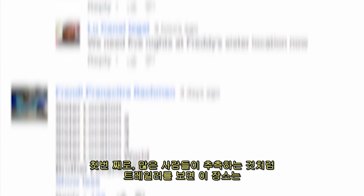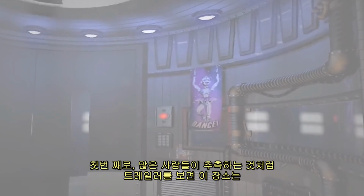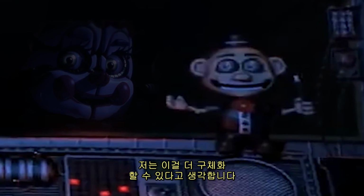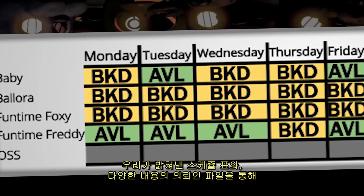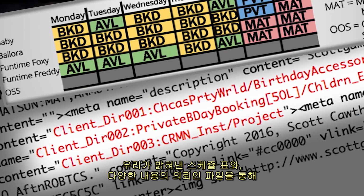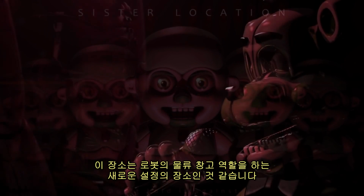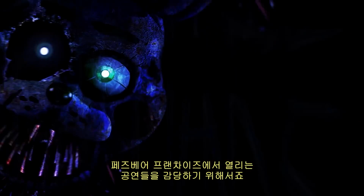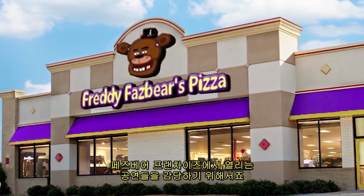First, many people have speculated that the industrial feeling setting shown during the trailer for the game is a factory for the robots. I think we can get a bit more specific. Considering the availability schedule that we just covered and the client folders with various needs for birthday party supplies, it feels like this new setting will be a storage facility and distribution center for the animatronics, responsible for shipping them out to various gigs across the Fazbear locations.